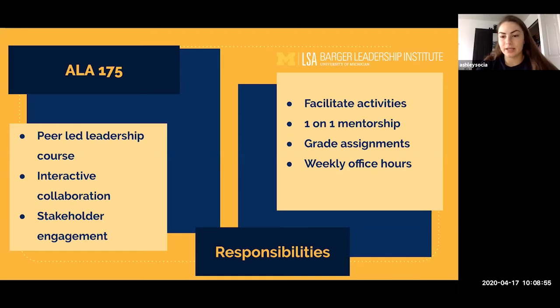So as a peer facilitator, we facilitate activities and we have one-on-one mentorship or meetings with our teams or students. And we grade assignments that are turned in weekly, and we hold weekly office hours. So you go in the office at Weiser Hall and you hold your office hours for 2 hours and you do things like grade assignments and send reminder emails and email any students updates or answer any questions they have.